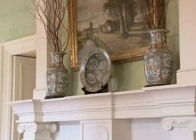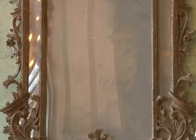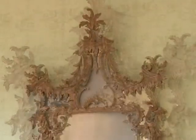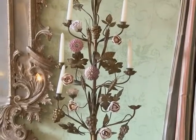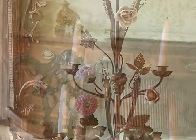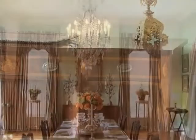On top are two beautiful palace vases, both of Chinese export rose canton pattern. Over on the side, the mirror is early 1800s Italian gilt wood, double framed with incredible Chippendale style pediments at the top. The Italian sconces on each side are rather tall. They include grapes and wheat clusters with hand-painted porcelain flowers. The sideboard is Hepplewhite and dates 1860 to 1880 time frame.